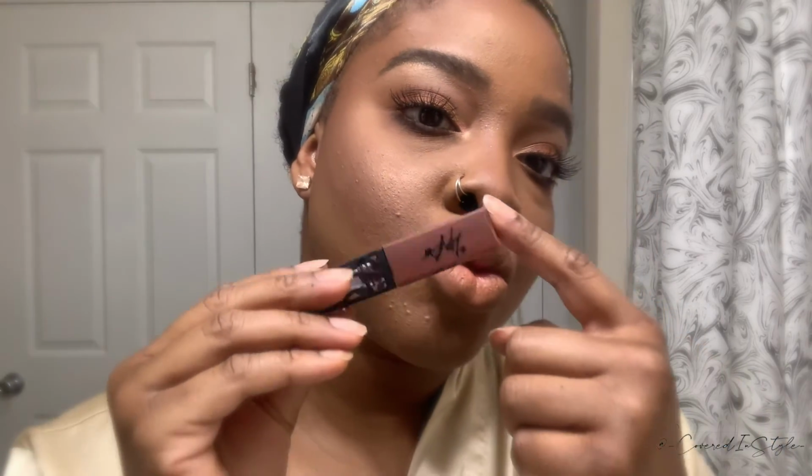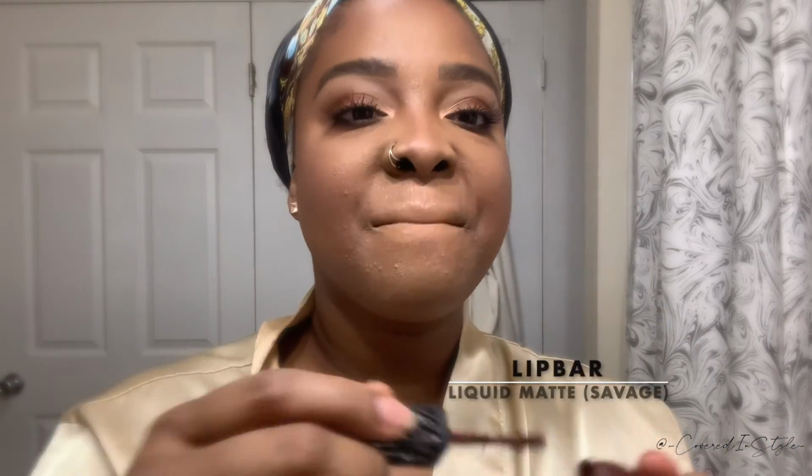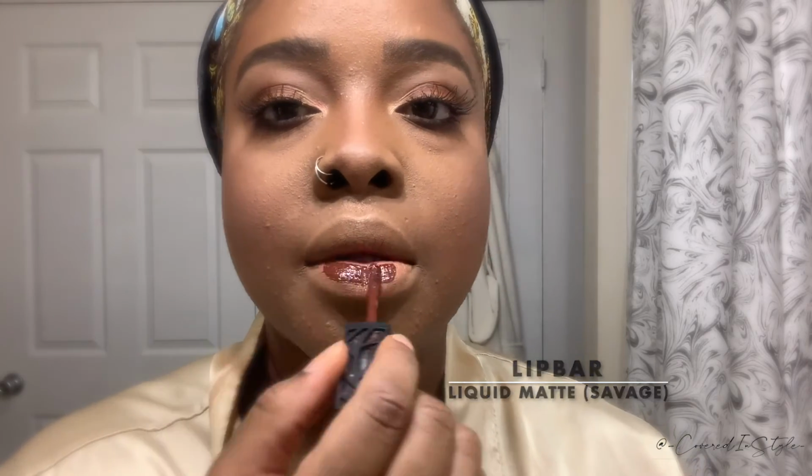And then on the lips, we're going to go with our Black-owned business, the Lip Bar. They have really, really great lip products, and they're cruelty-free and vegan. And they have a lot of great shades. And I've been using them for a couple years, but the formula is great and it lasts all day.